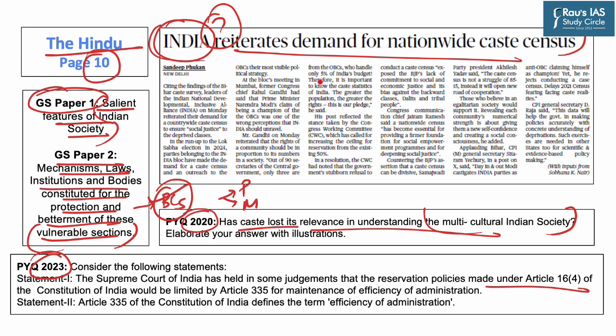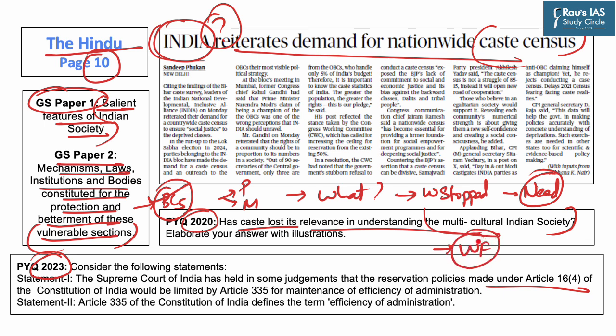Hence, in our today's discussion on caste census, we will first discuss what is a caste census. Then, we will discuss why such caste census was stopped in the first place. Then, we will also discuss why there is a need for a caste census in Indian society currently. And towards the end, we will also discuss a suggestive way forward which will help us understand the measures that are needed for betterment of vulnerable sections in Indian society. Hence, let us start our today's discussion by discussing what is a caste census.